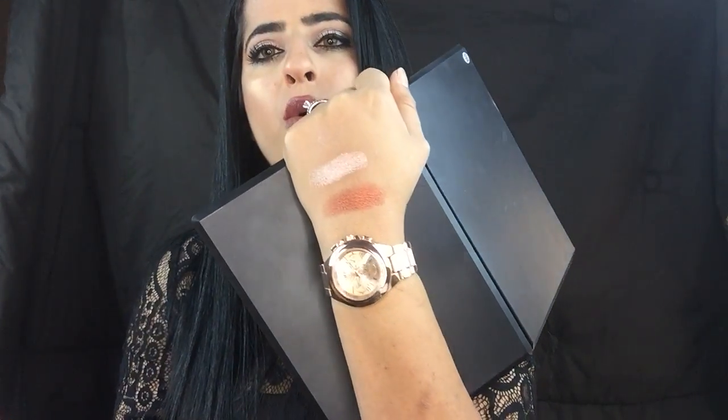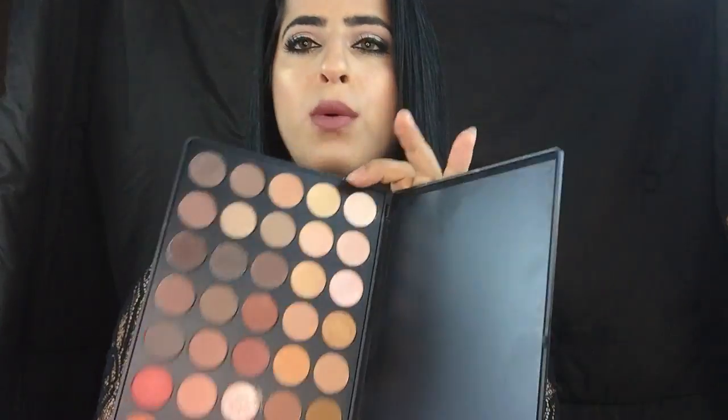They're so pretty and pigmented, and they're just so warm and so blendable and so soft. Like, you can't beat this palette. I'm sure we already know, but we can't beat it. You can try. You can't beat it.